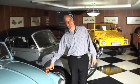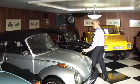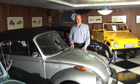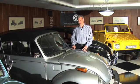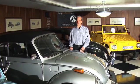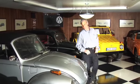So after the 1972 Bug convertible, we come to a 1979 Bug convertible, and this is actually the last year that the VW convertible was imported into the United States. This was another car that came off of the truck, and we just decided to never sell it, and so we have two original condition, low mileage Volkswagens that were actually shipped to this dealership.